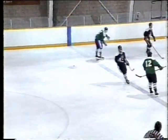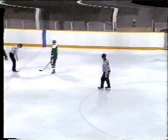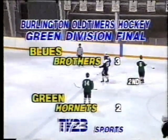Shooting it just down the ice so that there's not a chance for the Green Hornets to score on the power play. Only 3 seconds to go on the power play advantage here with 1 minute 48 seconds to go in the period. The Blues are leading the Green Hornets 3-2 as both teams change lines here. See a face-off at the blue line in the Blues Brothers zone.